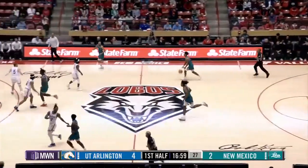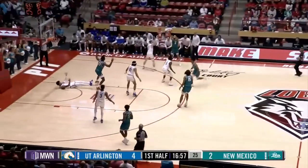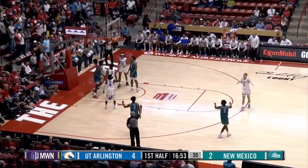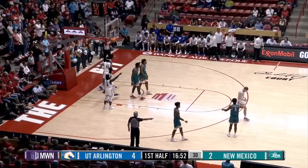Free throw, and the rebound cleared by JT Toppin. Gives it off to Dent, who whips it ahead to Baker. Baker lobs it inside to Nelly. His left hand bunny's no good. It's pinned between the rim and the backboard.